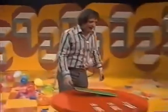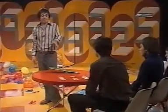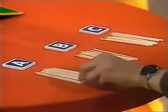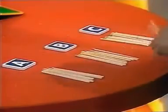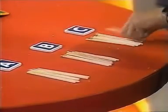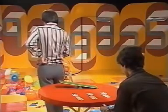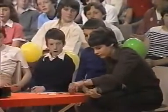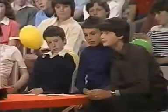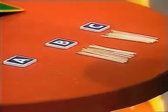We've got a trick here. Would you like to help? 10 matches in each pile. I'm going to turn my back. I'd like you to think of a number and take that number away from each pile, okay? So if you think of 3, you take 3 from each pile. Have you done that? Righto. Now, from pile A, take 3 more and put them on pile B. You can scrap the rest of pile A now. From pile C, take 3 and put them on pile B.